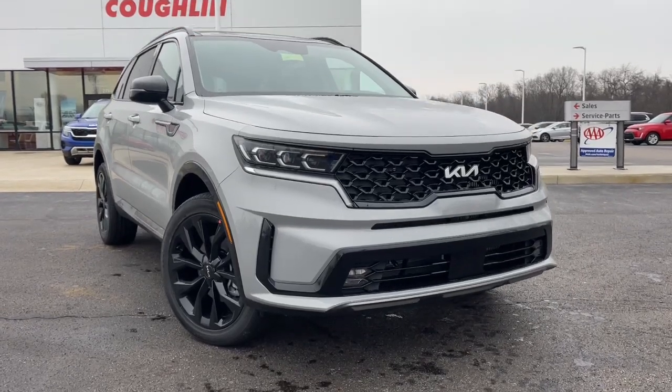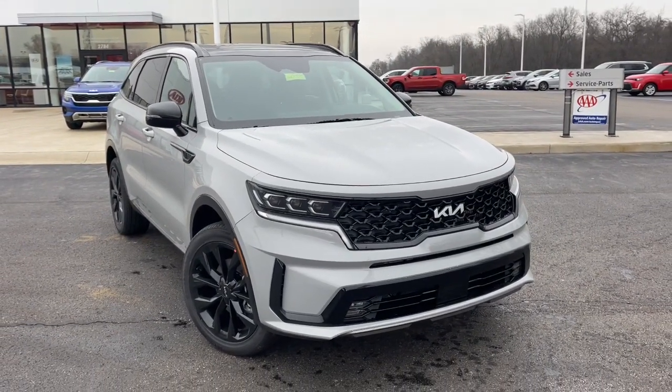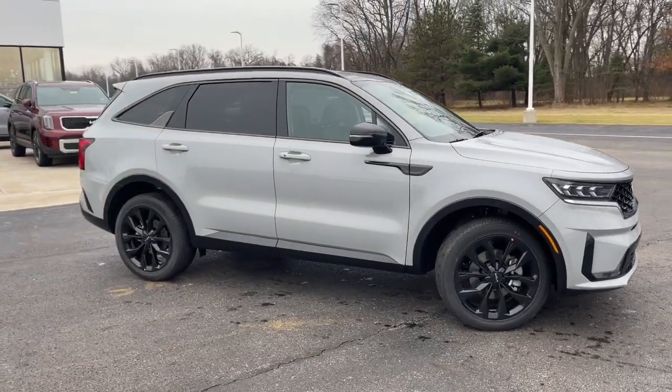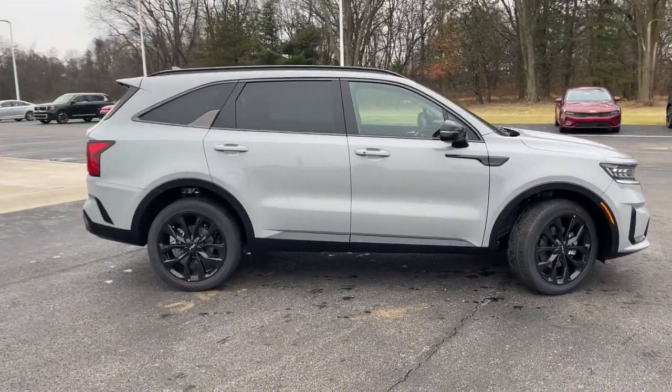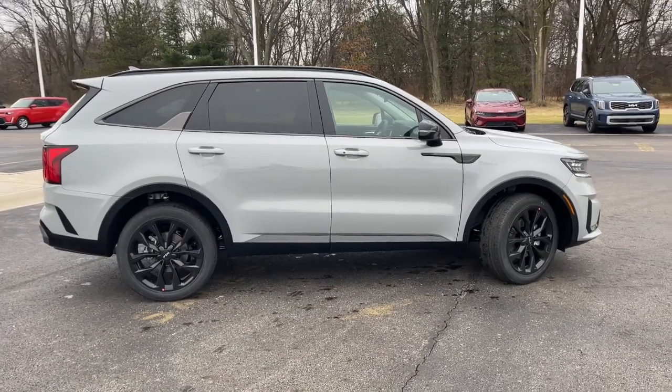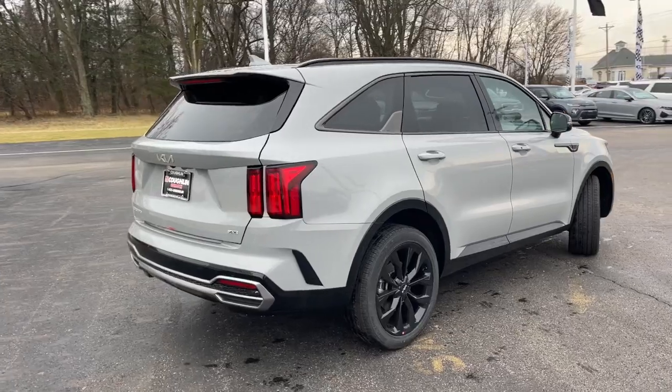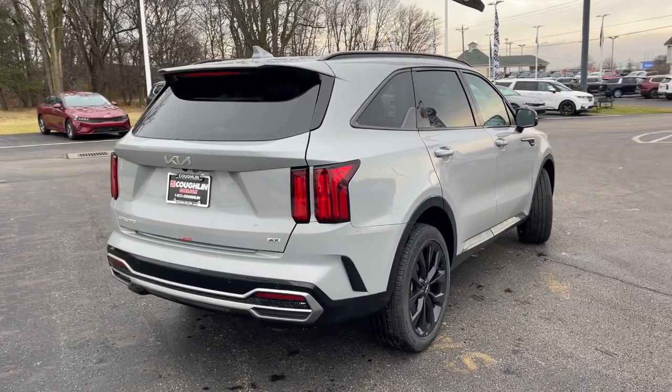Get a feel for the 2023 Kia Sorento. Take a closer look at this stylish Sorento, a smooth-riding road trip cruiser. This midsize crossover offers a versatile interior layout with three-row seating, standard infotainment system, and advanced safety features.